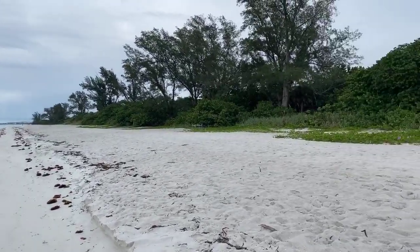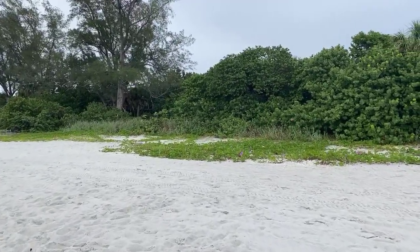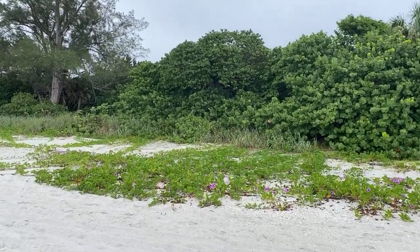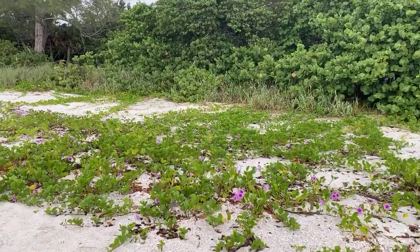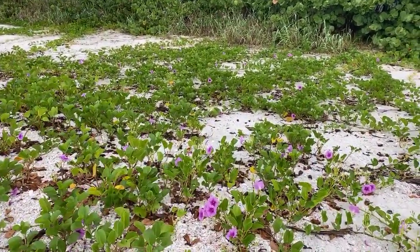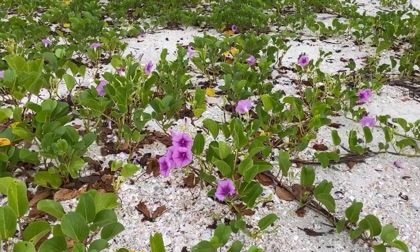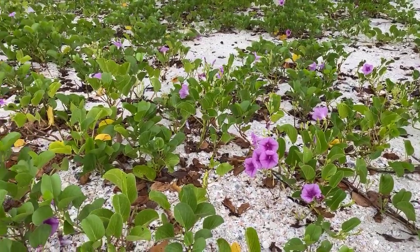Oh, some more of the little railroad vine over here blooming. More of the little purple flowers of the railroad vine. Ooh, lots of them over here. Wow. Can you see all the little purple flowers? There's a ton of them down here, just like Roy's blueberries. Absolutely gorgeous. Can you see them all back in there?